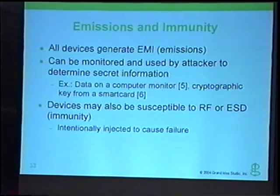So especially with monitors that are using such high voltages on the CRTs and everything, it's possible to do that.